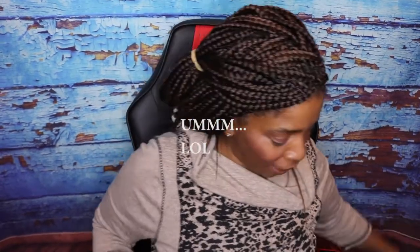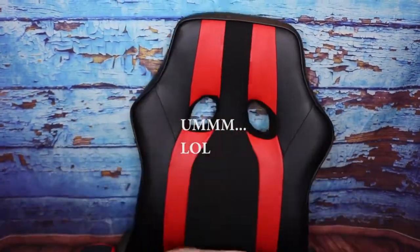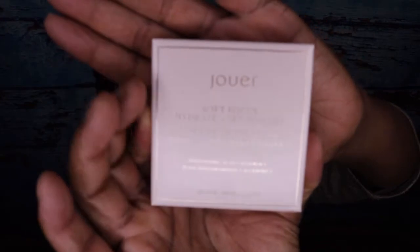But the first item I am going to pull out is my favorite powder. It's the Soft Focus Hydrate and Set Powder from Jouer, and you guys have seen this before. Sorry, guys. And the color I got is deep. No, it's dark. It's called dark.